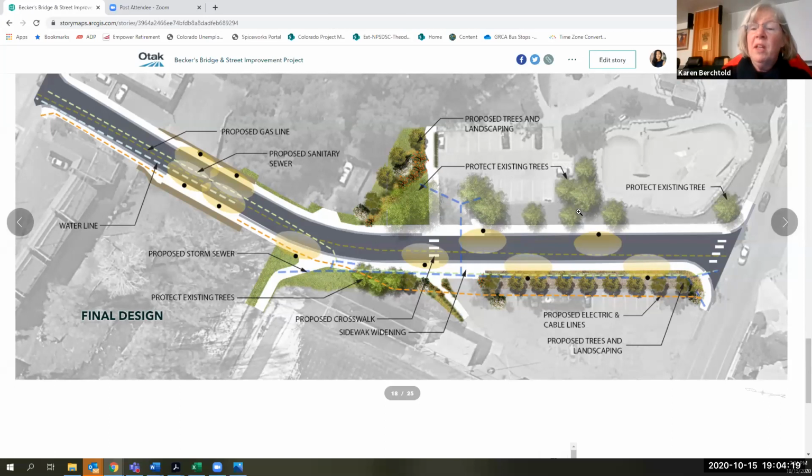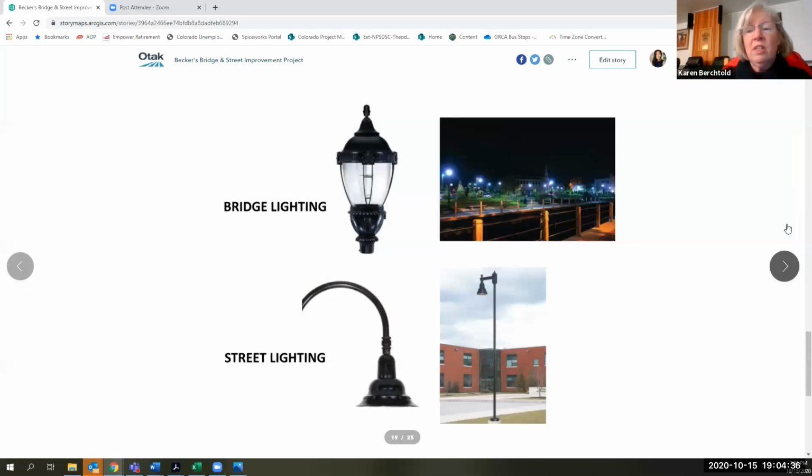And so we have another question regarding lighting from Alan. The question is, why was it decided that the lights on the bridge would be similar to those on Manitou Avenue? What's the value of lighting the bridge area at night? Is there any consideration of having downcast lighting on the bridge as well?